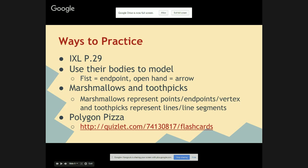So, ways to practice this. IXL P29 will go over all that stuff. It'll show one and say, what is this? Or it'll say, choose the ray, and they have to choose the ray. They can actually use their body to model, so this could be a really quick check. We haven't done this in class yet, but we will soon enough.